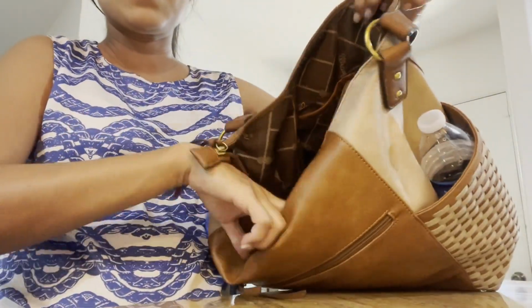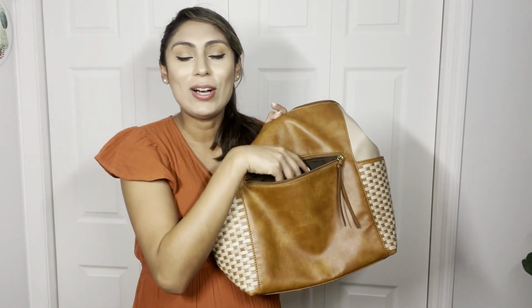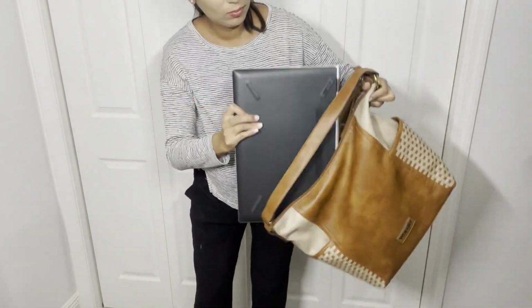And the inside is so beautiful with its print, and it has tons of room inside. It has a zipper and two extra compartment spaces with a ton of room in the middle. There's even a space in the back where you can open the zipper and put anything you need on the outside.